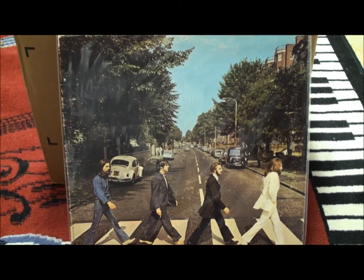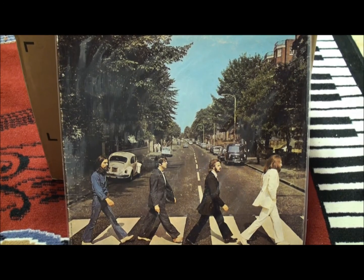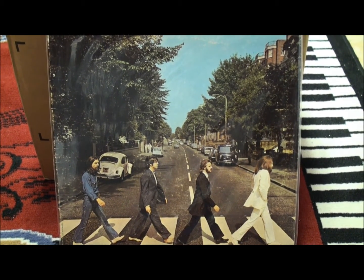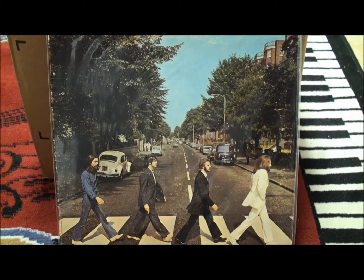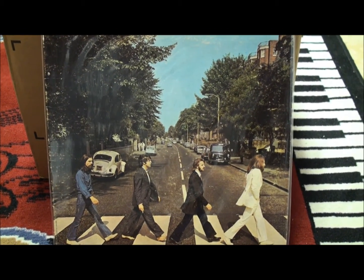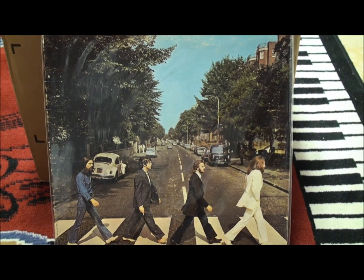Abbey Road, which was the same in America as it was in England as far as track listing and amount of tracks. And it was the first album to be in stereo only. I think everything before that had a mono and stereo counterpart. That was another dilemma. Stereo was getting more popular, so they had to go back and redo those, and the Beatles weren't in the studio when those were being done, so now they're saying the mono versions are the original classic versions that the Beatles wanted everyone to hear.